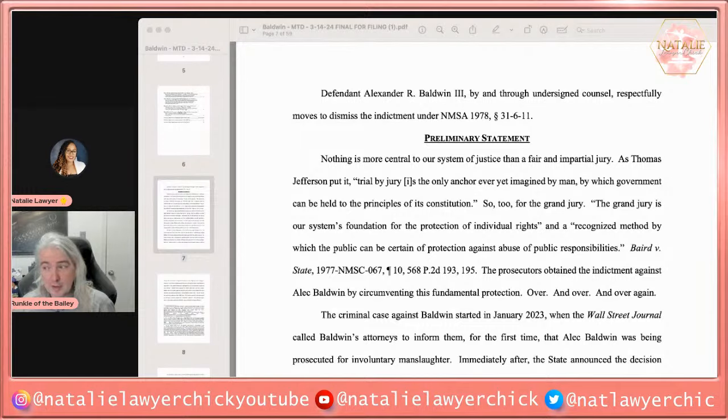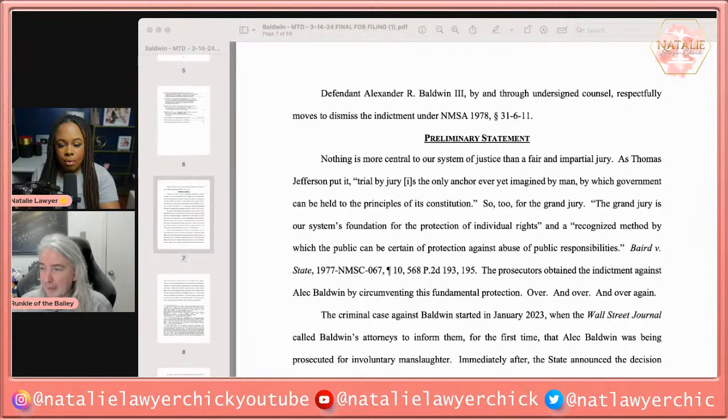So too for the grand jury. The grand jury is our system's foundation for the protection of individual rights and a recognized method by which the public can be certain of protection against abuse of public responsibilities. And that's Baird versus State. The prosecutors obtained the indictment against Alec Baldwin by circumventing this fundamental protection over, period, and over again, period.